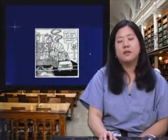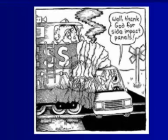So that's the end of this talk. This is mainly just about blunt trauma to the chest and the 5 main things that you're going to find on your primary survey that could be potentially life-threatening.